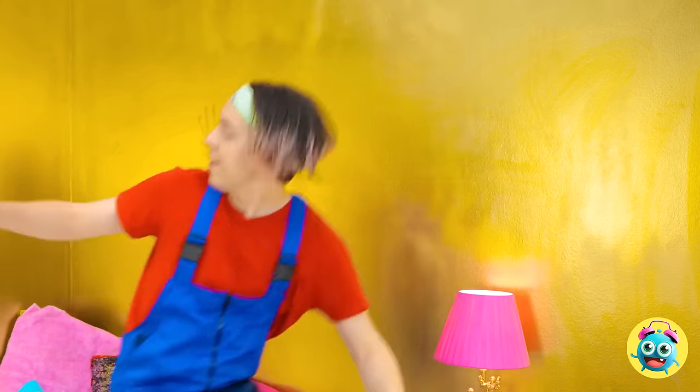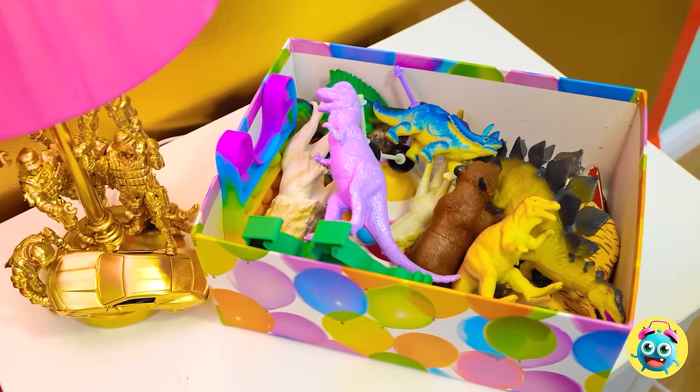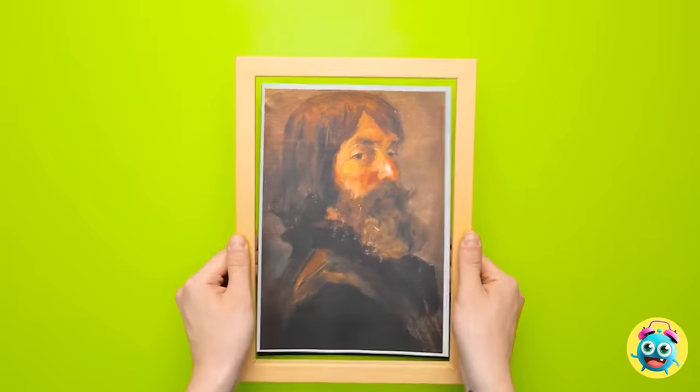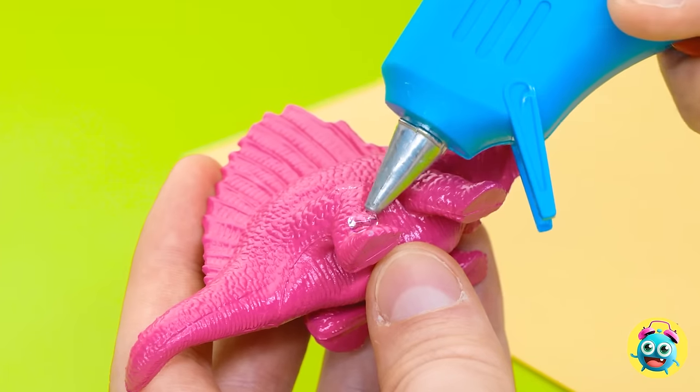Let's see. Is this a good spot for my new friend? Nah. Oh, on the end table? Ugh, no way. Where am I gonna put this? Wait a second. The box of toys! That's the solution! Let me just get this dumb portrait out of here. Now to add some color to the frame. And now it's dinosaur time!